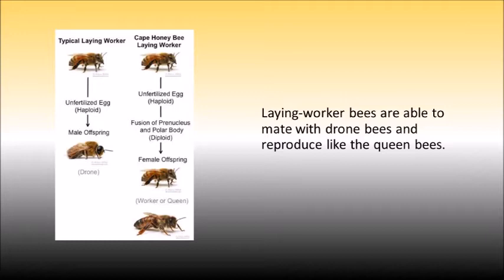The typical laying worker can only make male offspring because I believe they can mate with the drones, but they are not able to fertilize their eggs to create female offspring. But an exception to that is the Cape honeybee laying worker, which is able to produce female offspring, either a worker or a queen. And basically that's what the picture to the left shows.